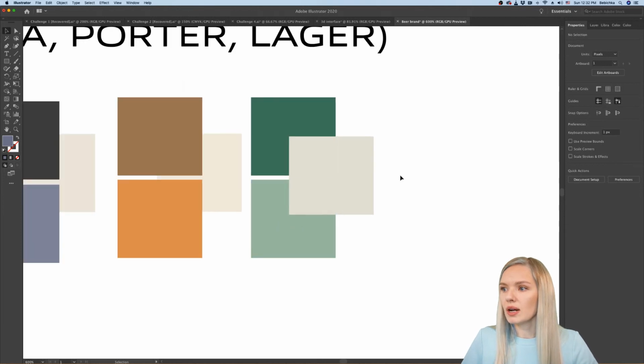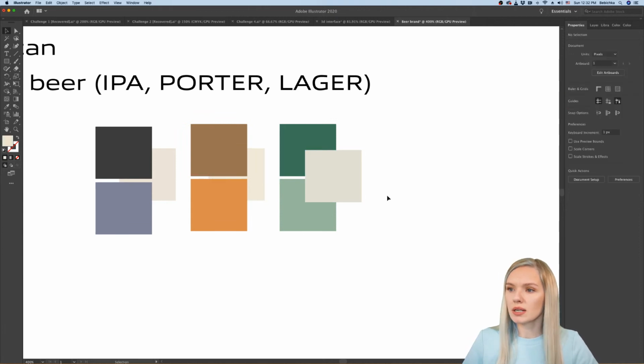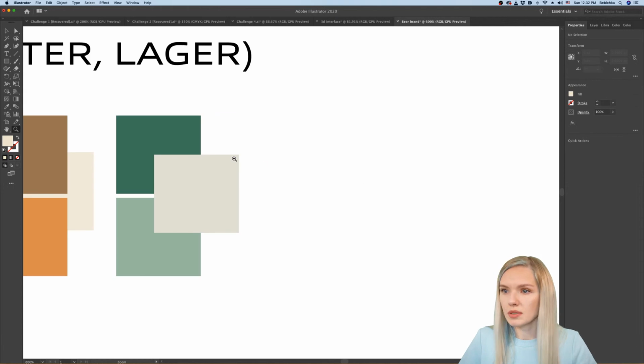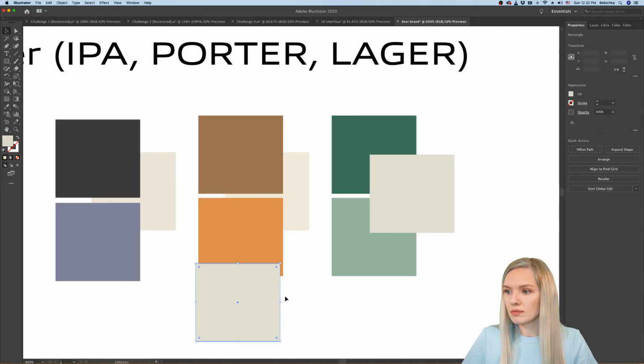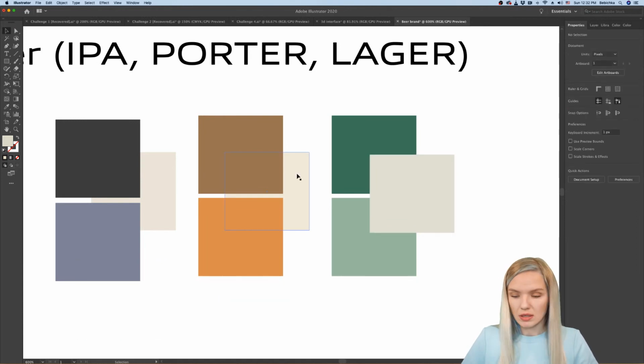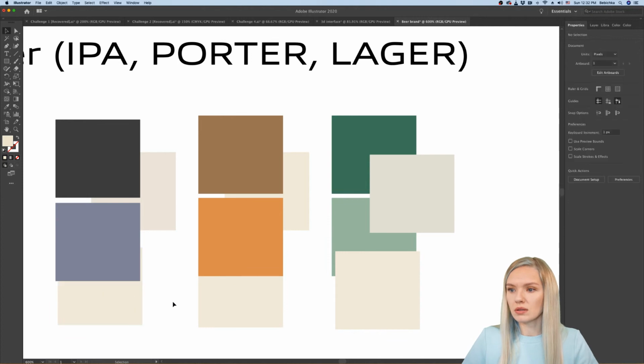And I might even go ahead and use the same color for all of these grays, just because it will make it simpler and it will kind of unify it all. Let's see if this color works with all of them. Not really. Let's see if this color works with all of them. As you can see, this kind of works together. This will work as well.